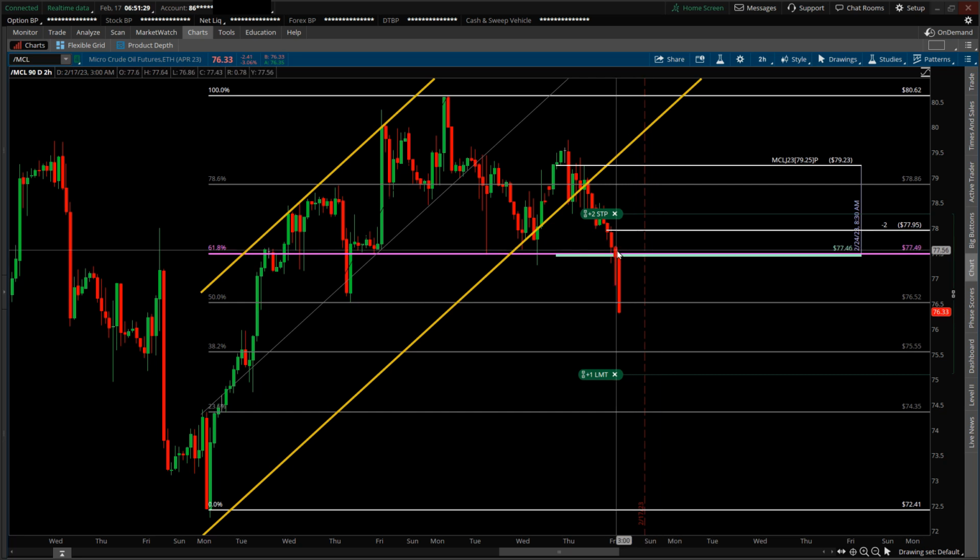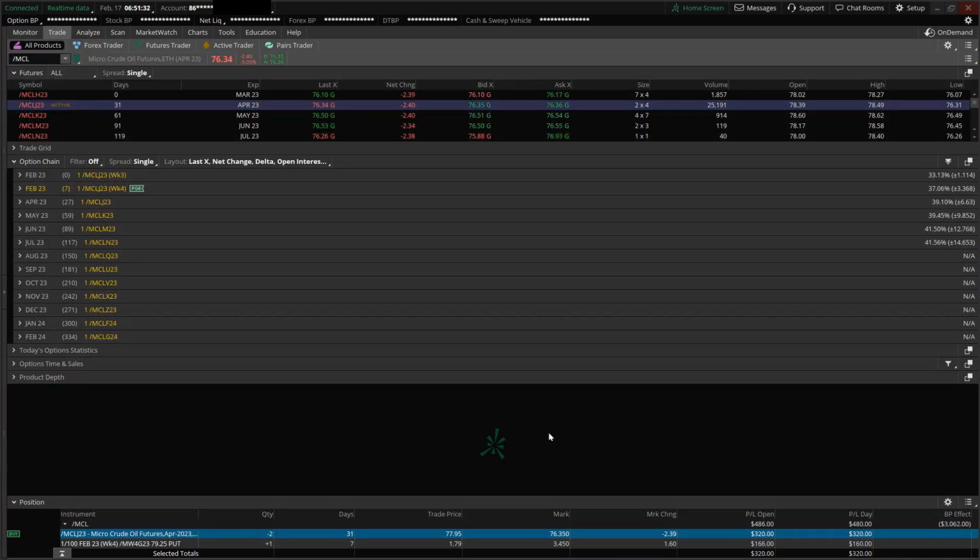77.46 benchmark right here. So if I jump on the trade tab, the overall position in oil is up $484 as of the time of this recording, of which 320 is on the futures and 166 is in the option contract.